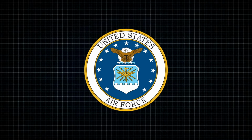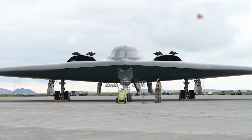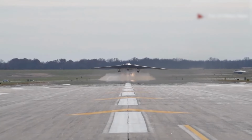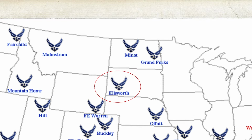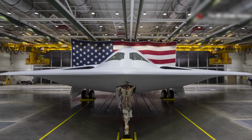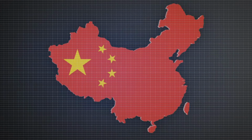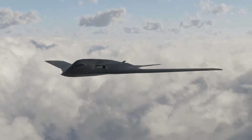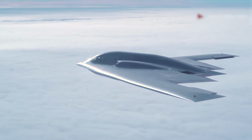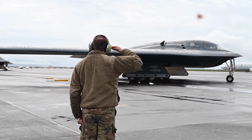The Air Force plans to acquire at least 100 Raiders, potentially increasing to 145. The Raider will initially operate alongside existing bombers like the B-52 and B-2, eventually replacing them. It will be stationed and maintained at multiple Air Force bases, including Ellsworth, which will be the first to host the new bomber. While many details about the B-21 remain classified, its capabilities have already troubled adversaries like China, sparking comparisons with China's Xi'an H-20 bomber. The B-21's design prioritizes stealth, advanced avionics, and communication systems, making it a central hub for modern combat operations.